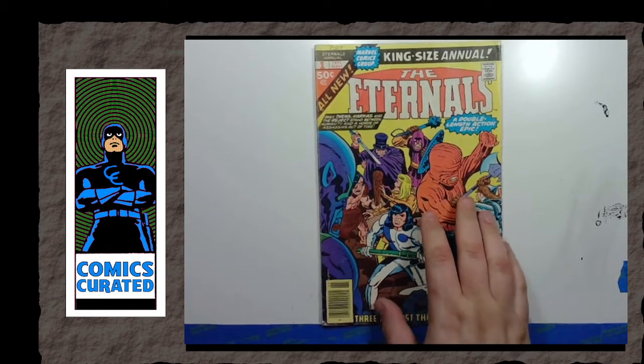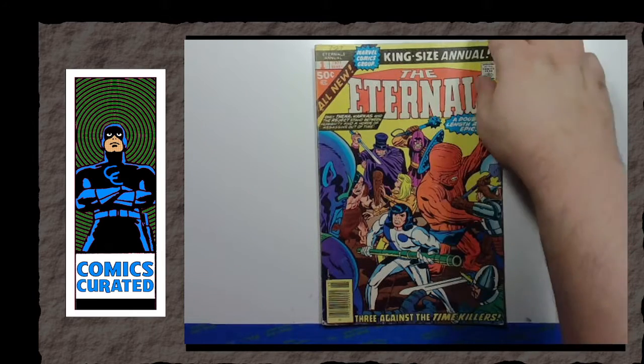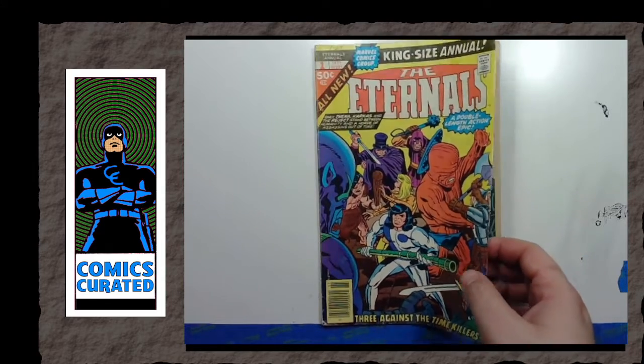Today, under the bright lights, we've got the Eternals King Size Annual #1. I think this is #1 of one. I don't think there were any other king size annuals for the Eternals. I should probably check that, but I'm not going to do that now.